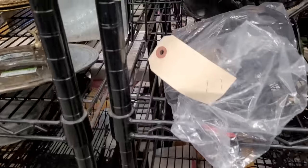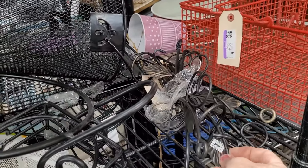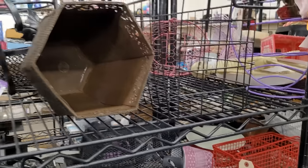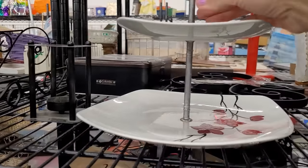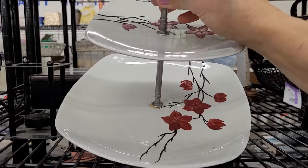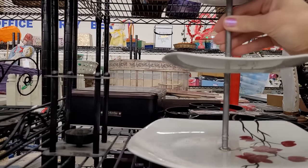As you can see, you just never know what you're going to find. So it's definitely worth checking every single shelf. Got some hooks there, sconces and baskets, plant pots. Here's a tiered titbit tray. It looks like somebody has made this.